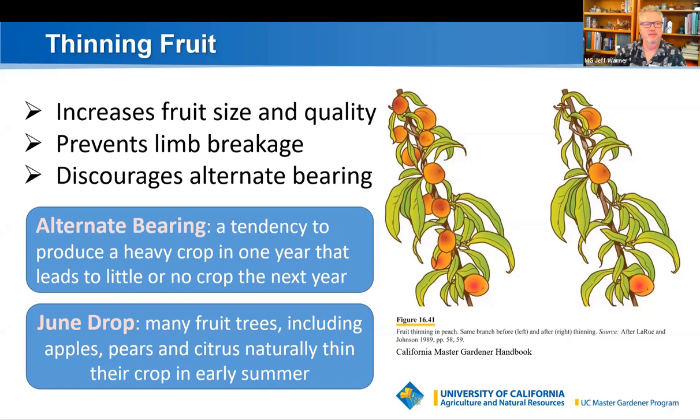So this is an example of a peach here. And if you want to thin your peaches so they're about maybe 4 inches apart, it gives them enough room to grow large and sweeten up really good. Another problem with not thinning is certain trees are susceptible to something called alternate bearing. That's where you'll get a heavy crop 1 year followed by a really light crop the next year. And it just happens like that every year. It teeter-totters back and forth. And if you thin your fruit, that's going to lessen that effect.